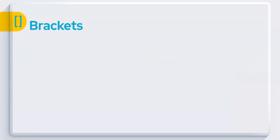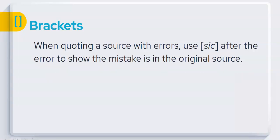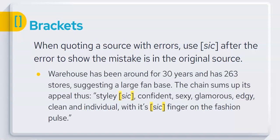If you're quoting a source that contains an error, put the Latin abbreviation SIC, S-I-C, in brackets after the error to indicate that the mistake is in the original source. SIC, by the way, is an abbreviation for erit scriptum, or thus it had been written. This example uses a quote with two errors. The first is stylely, which isn't actually a word. The second error is the apostrophe in the word its, which is used here as a possessive pronoun. And I'm sure you recall from Lesson 5 that possessive pronouns are always apostrophe-free. Save those puppies.